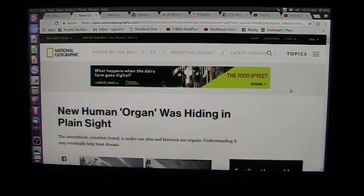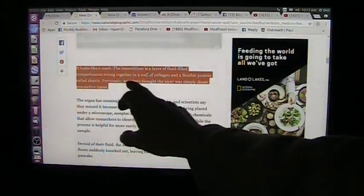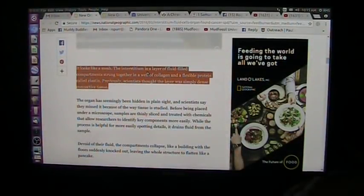And Mudfossil University has been doing research on soft tissue fossils that have been DNA certified, and I'll be showing all this stuff. And we have seen this for quite some time. Now, what it is, it looks like a mesh. The interstitium is a layer of fluid-filled compartments strung together in a web of collagen and flexible protein called elastin. Previously, scientists thought the layer was simply dense connective tissue.